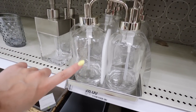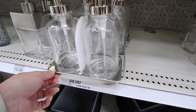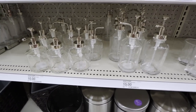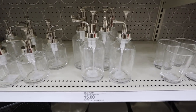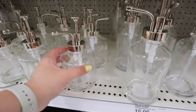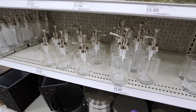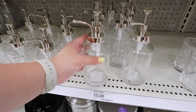I also love how the glass kind of has this imperfect blown look. This is $28. You get a tray and two glass soap pumps. They do sell these ones separately, so potentially they sell the other ones as well. They have a smaller size, and then they also have the one we were just looking at. You can buy these individually for $15 or as the set with the tray for $28. I like how they have a couple different sizes, so depending on what you want to do for your coffee bar, there's a lot of other things you could use them for besides soap dispensers, but I just wanted to give you a really fun idea with these.